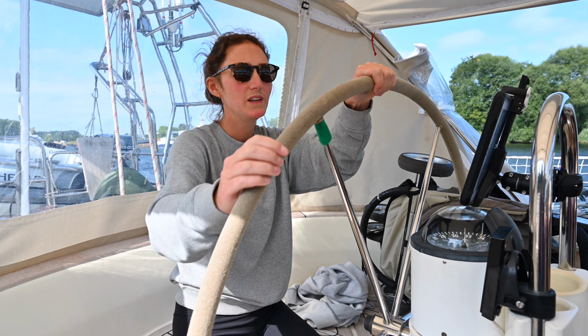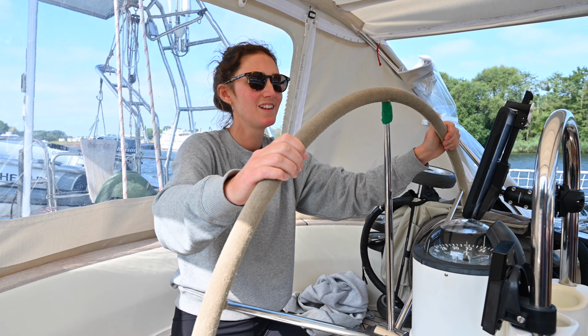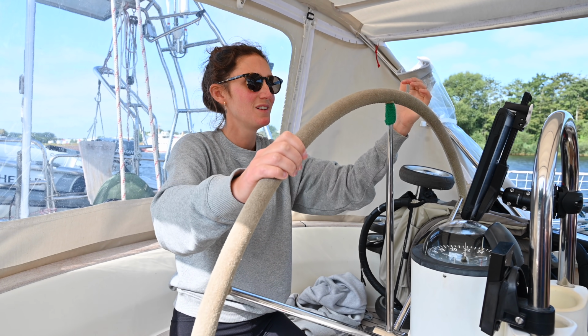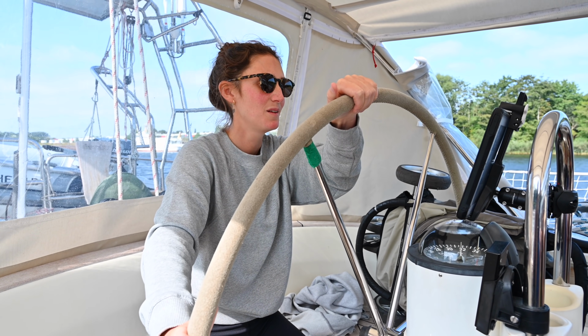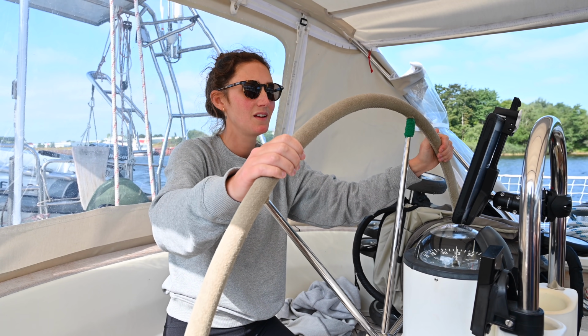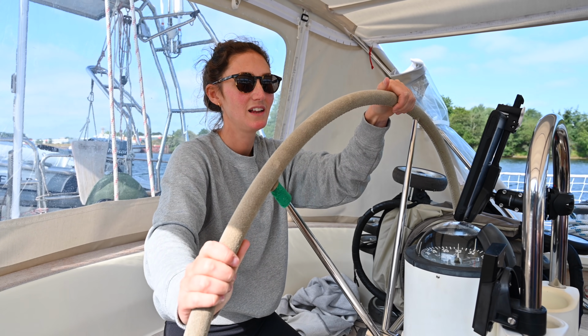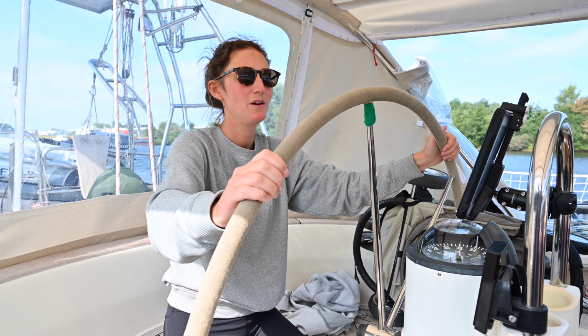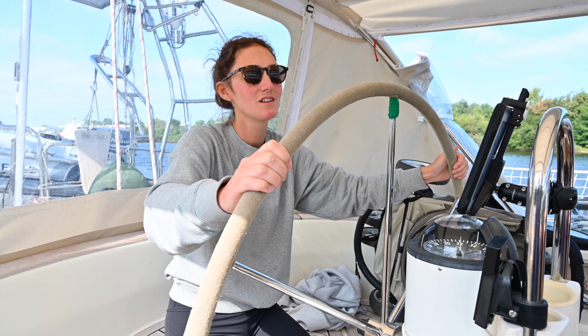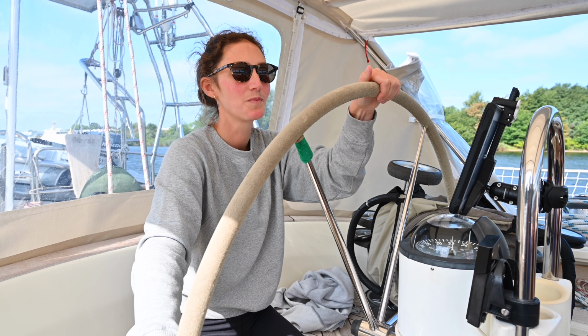We're leaving a windy Rendsburg. There was quite some wind pushing us to port side, but we made it. And today we have a longer day on the canal. It's about 6 hours if we go at 6 knots of speed.